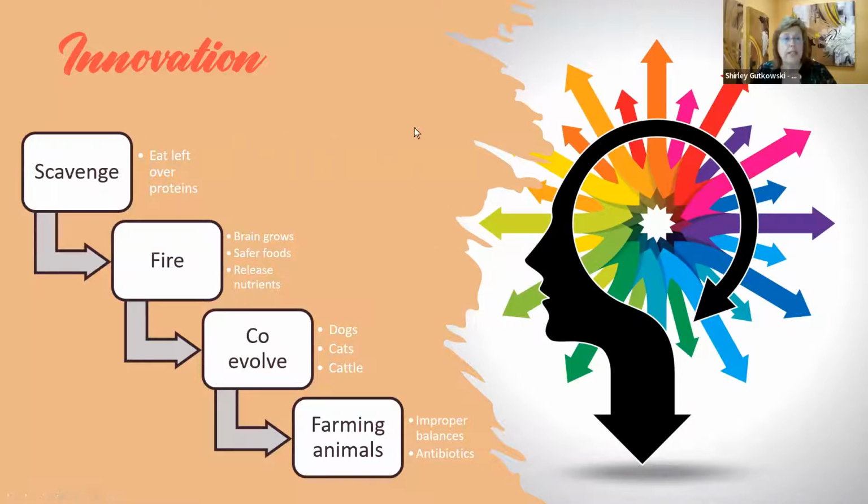In the super olden days, in the time before time, humans would scavenge carcasses. We would fight with hyenas and eat the leftover proteins that were killed by lions and other larger animals. Once we harnessed fire, the foods were safer, and it turned out that it released more nutrients, and we were able to grow our brain much quicker than ever before. And then we co-evolved with other animals so that we were able to make use of scraps easier. And then we started with the farming. And then we started to have improper balances between this and that.